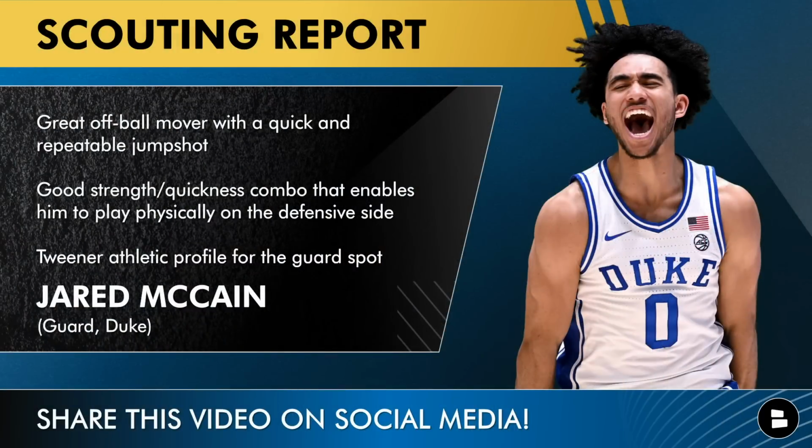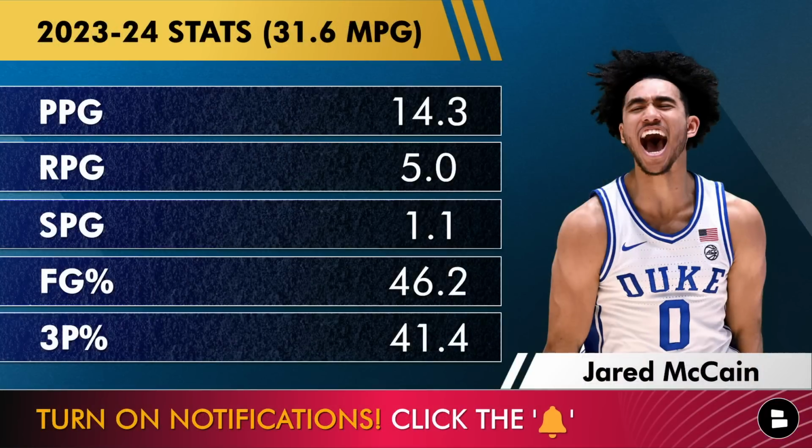And that's what I was kind of alluding to here, where he could play on-ball, off-ball, and he is a great off-ball mover with a quick and repeatable jump shot. That's what could allow him to really thrive alongside Tyrese Maxey. And then when Maxey is on the bench, I think that Jared McCain would be able to run a little bit of point. Good strength and quickness combo that enables him to play physically on the defensive side. Kind of a tweener athletic profile for that guard spot. But I don't hate him being more than 200 pounds.